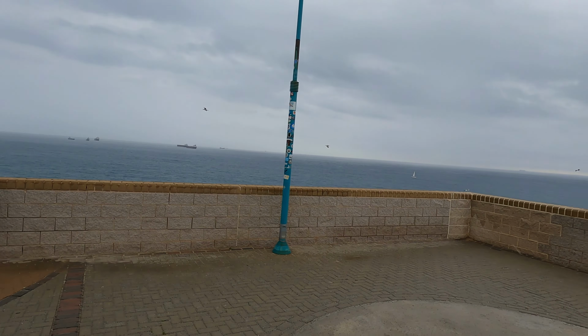Gibraltar, and there she is, the rock, even on this wet and rainy day, still very impressive. It belonged to the military, but now it's open for the public. When you look down there, you can see Rosia Bay. You remember the HMS Victory.